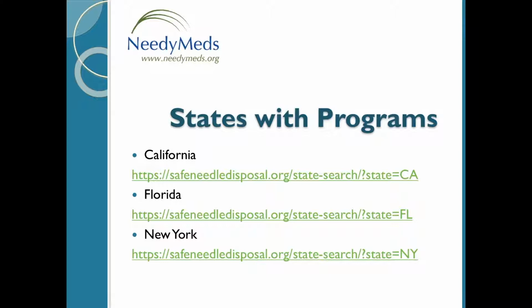And the last one I wanted to highlight was New York State. In New York, all hospitals and nursing homes are mandated by law to accept home-generated sharps as a free community service. The only exception to the law is federal facilities, so for example, something like a VA, but otherwise any other hospital or nursing home is under that requirement. And again, the individual facility may set their own policies and preferences. So it's always a good idea to check ahead before you go.